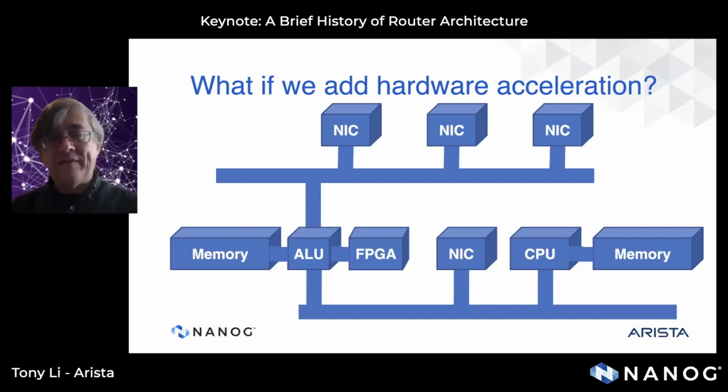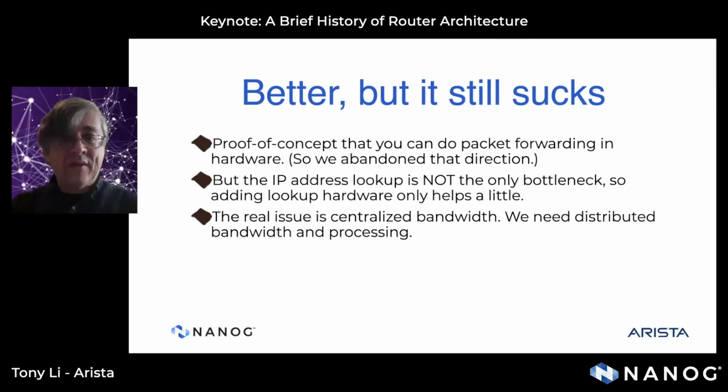Then we went off and said, well, this IP address lookup is painful. What happens if we make this a little bit faster? And we stuck an FPGA onto the ALU. And that let us do hardware lookups for the first time. And that was better, but it didn't help that much, surprisingly. Well, okay, we can do packet forwarding in hardware, and that's good, but we're going to abandon that. And we're going to do something else.